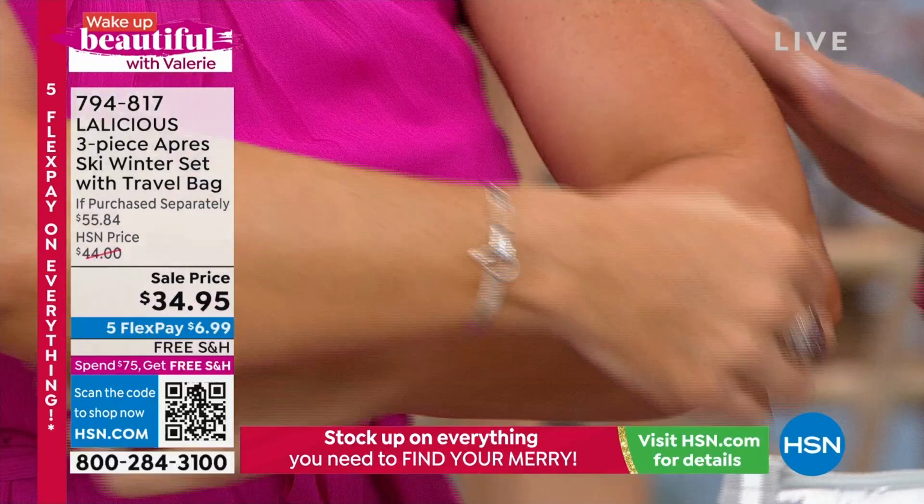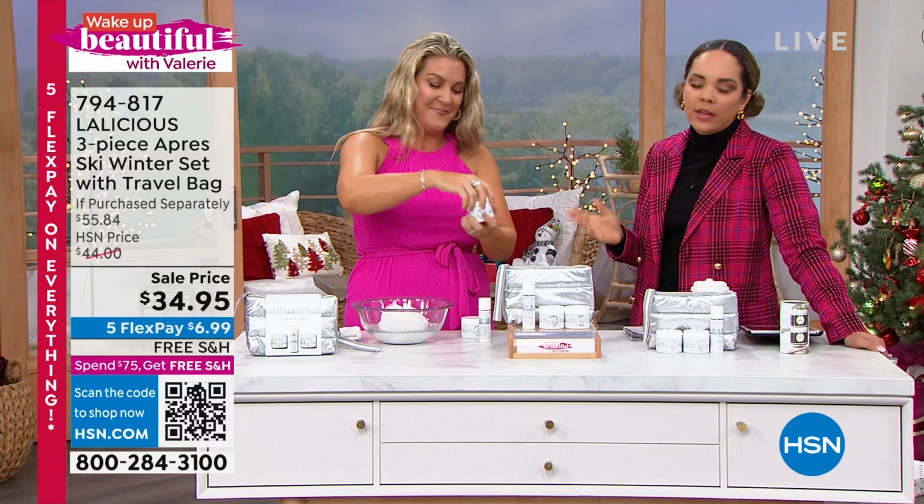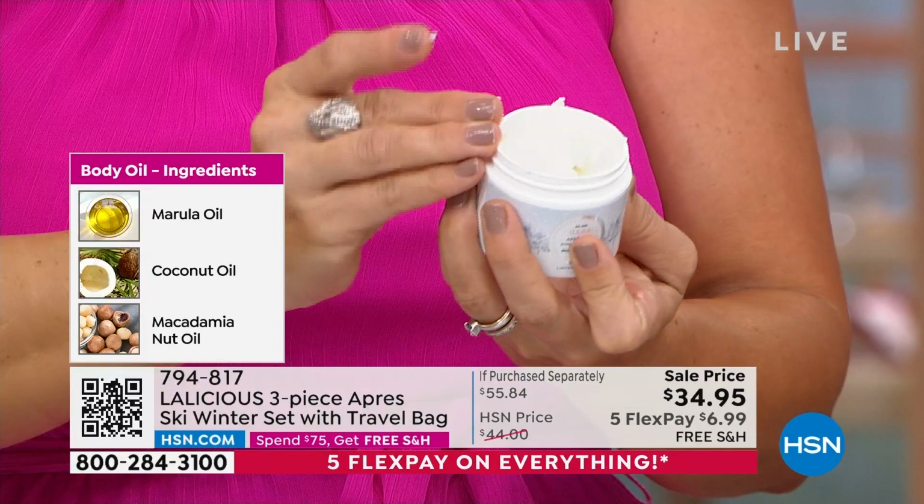This is just using the body scrub because it leaves your skin hydrated, moisturized, plump and firm. So simple and easy. It really is. And so in that, the body butter is 2 ounces, the scrub 2 ounces, and 1 ounce of that body oil, because a little bit goes a long way with that oil. So it comes in the perfect, beautiful travel size bag, so you can take this with you as well.